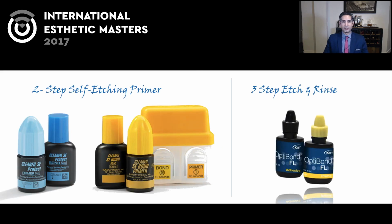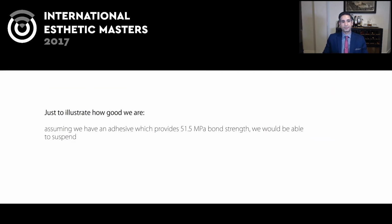There's a lot of different products out there. Some of my favorites, adhesives, are the two-step self-etching systems, or the three-step total etch system like Optibond FL. Now, if we use these products and we use them right, let's say if we can get a bond strength of 51.5 megapascals. The thing that is very impressive about this is that would mean that 937 pounds of force would be able to hang from a 10 millimeter diameter surface.